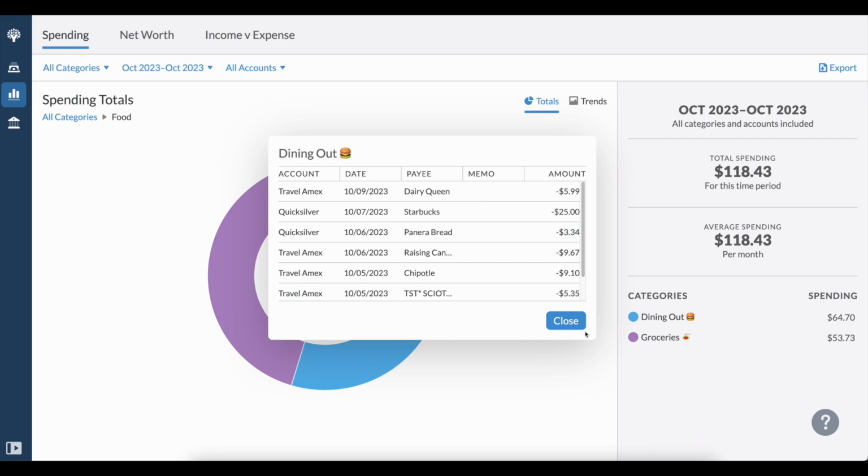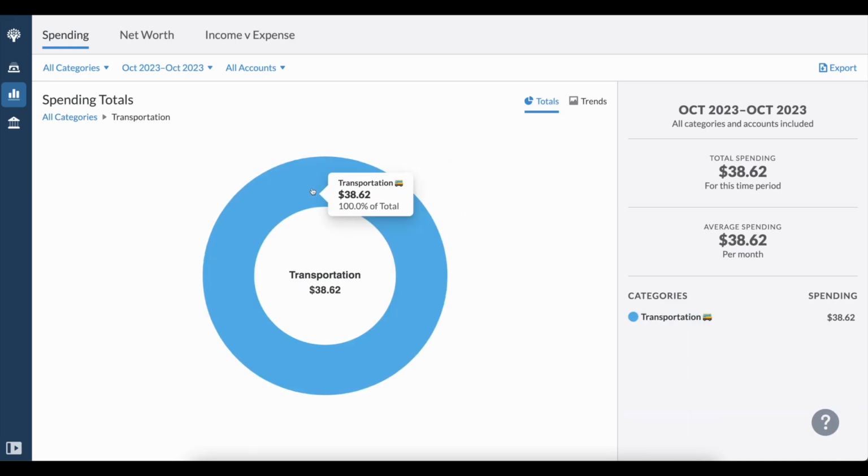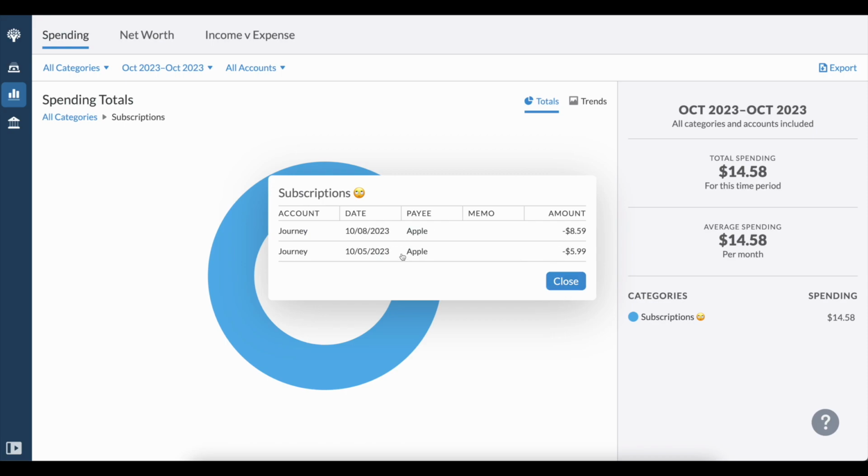Moving on. Health and fitness, okay, pretty straightforward. I spent $70 on an auto payment for a medical bill that I have. So that came out automatically on the 1st. And then transportation, I've bought gas once this month, hoping I only have to buy twice. But I know I'm going to be doing a little bit more traveling than I normally do. All that to be said, I might have 3 fill-ups this month instead of 2, so if that's the case, I'm going to definitely go over on my transportation budget. But for now, I've only spent just under $40. And then subscriptions, I've had just my Apple subscriptions come out. So I have AppleCare for my phone and for my iPad, so $14.58.